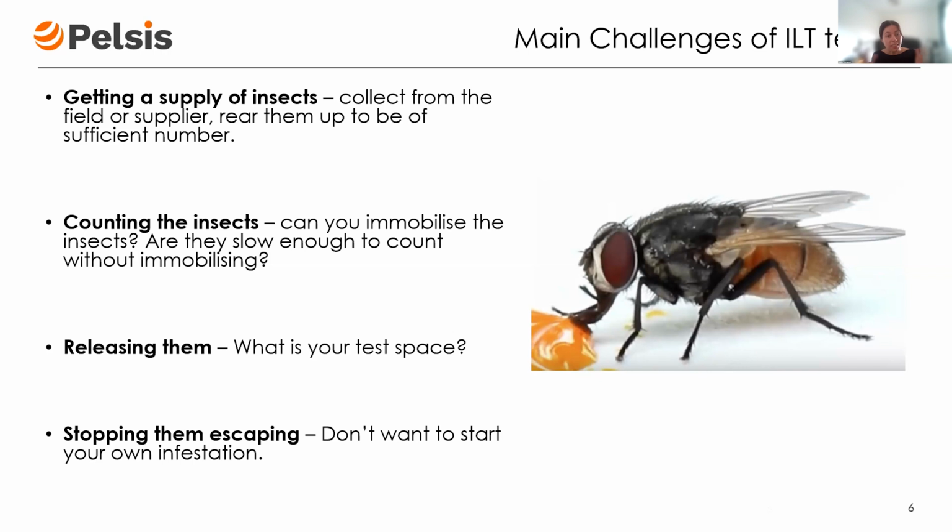You want to have it contained enough. You want to make sure there's no alternative sources of light, like from windows, or you want to be able to control the light in that space, control the temperature, all sorts of things like that. And maybe, I don't know if it's the most important thing, but you don't want to let them escape. One, you could have your own infestation originating, but you want to make sure we're not leading to other problems and affecting other people who might be in the building or nearby.